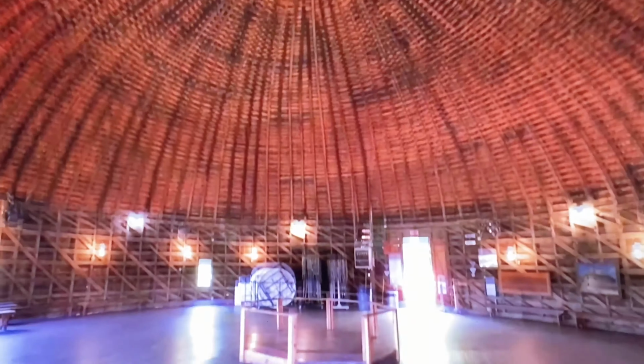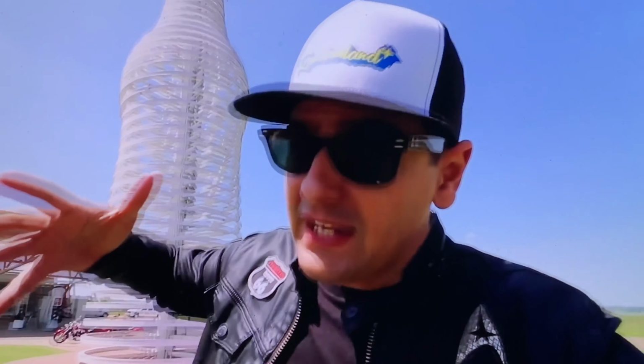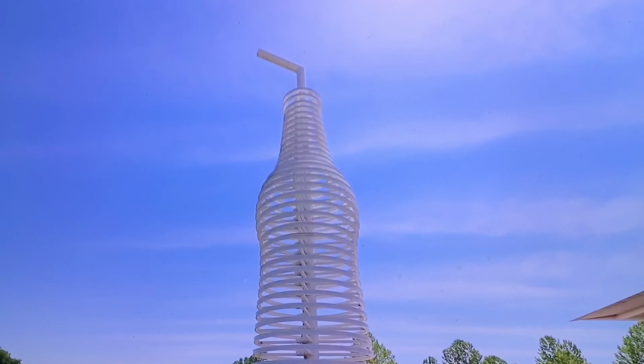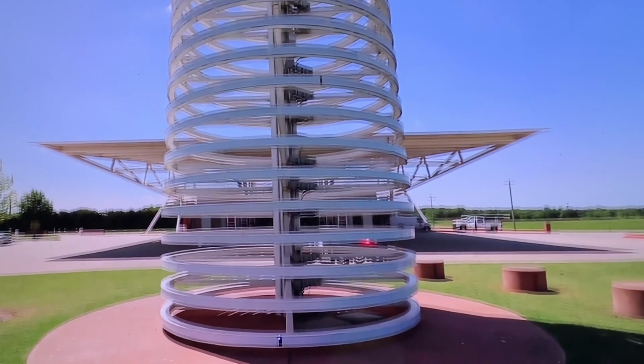It has truly withstood the test of time. Meanwhile, just a few hundred yards away sits the world's largest soda bottle here at Pop's. Built in 2007, a much more recent vintage. And then bam, it hits you. The gargantuan pop bottle is 66 feet tall.